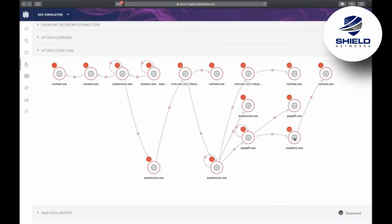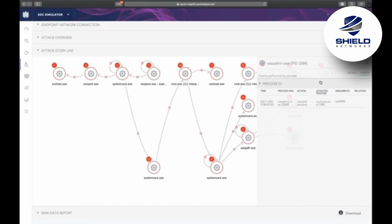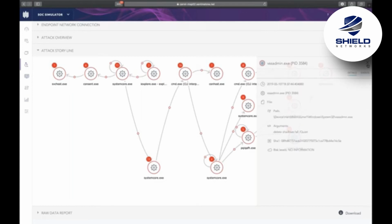If you're familiar with ransomware attacks, one of the things that is often used is that it goes in and tries to remove the ability in Windows for the user to recover their files. It does this by deleting the shadow copies using the VSS service on the local system. We can see here not only did it call the VSS admin service, but when I click on it, we can see the specific command that was written as it tried to delete those shadow copies, and then all the individual events and processes that were associated with this.